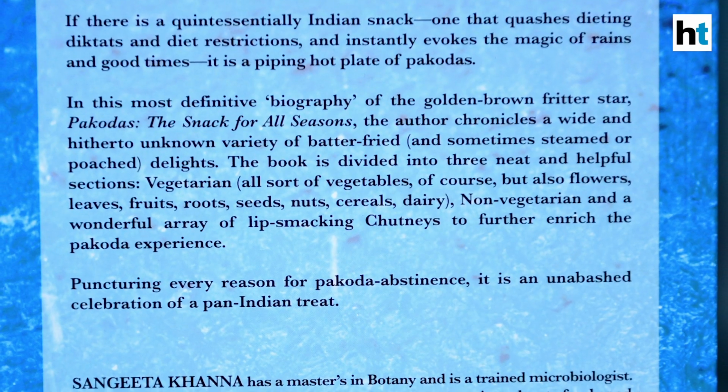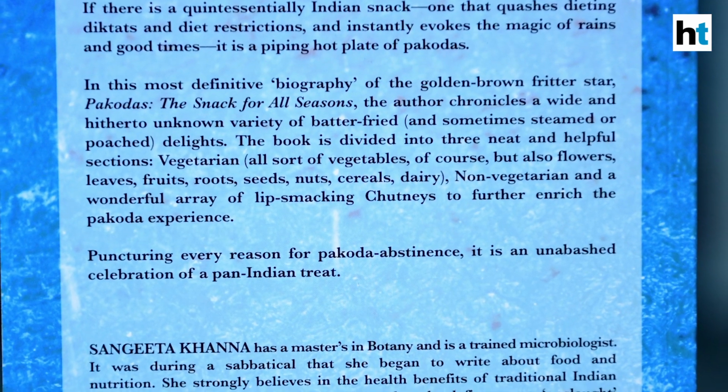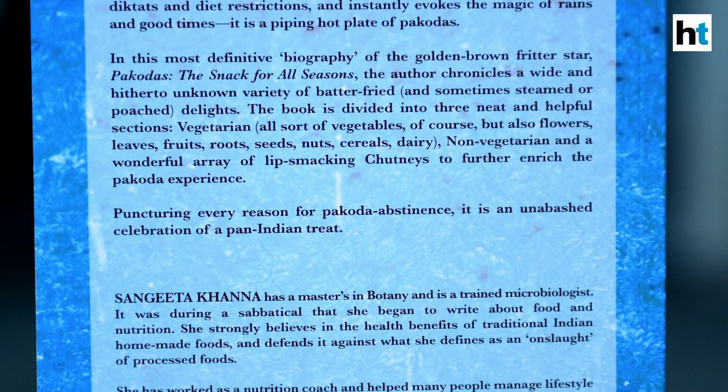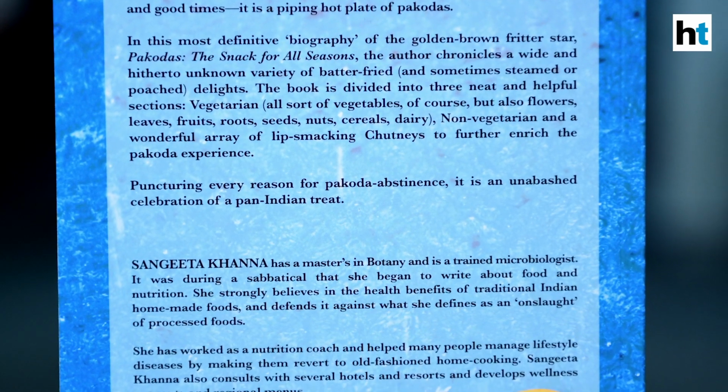If there is a quintessential Indian snack, one that quashes dieting diktats and diet restrictions and instantly evokes the magic of rains and good times, it is a piping hot plate of pakoras. In this most definitive biography of the golden brown fritter star, Pakoras, a snack for all seasons, the author chronicles a wide and hitherto unknown variety of batter fried and sometimes steamed or poached delights.